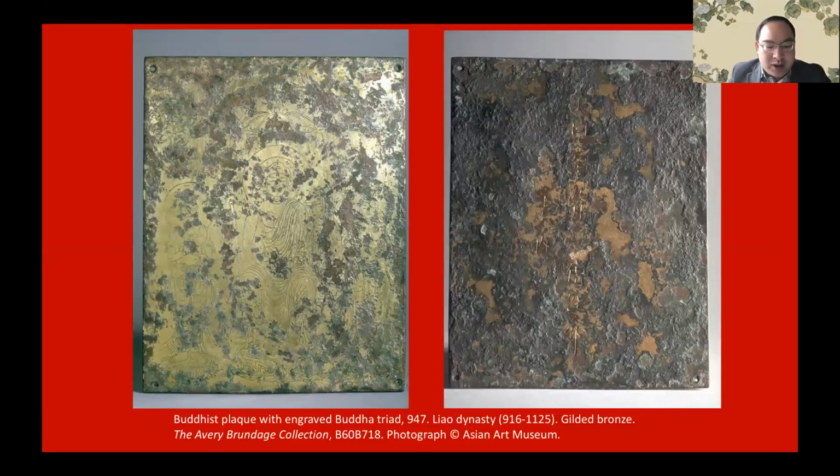We are still studying the possible function of this piece, but I want to show a gilded Buddhist plaque with an engraved Buddha triad, dated to 947. The inscription on the back suggests it is one of the 16 panels of a set of ornaments on a temple wall.